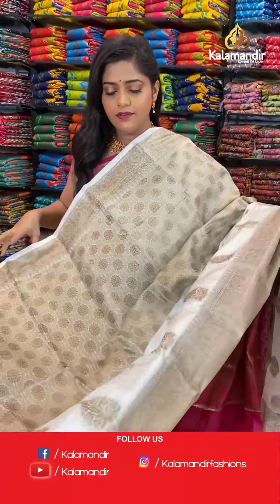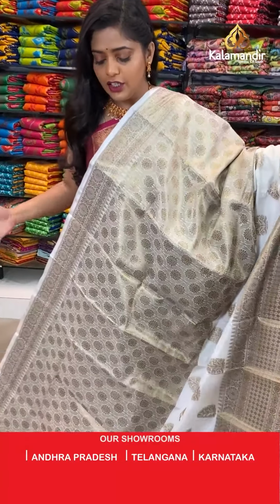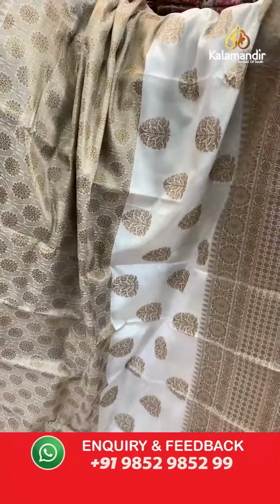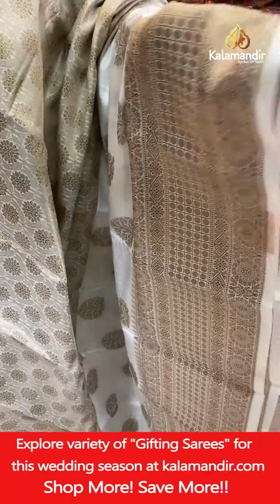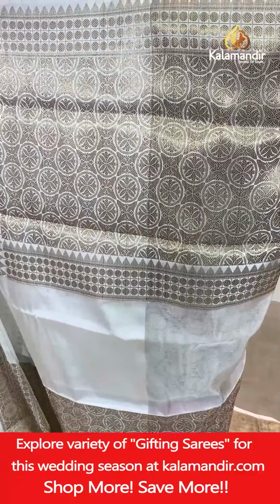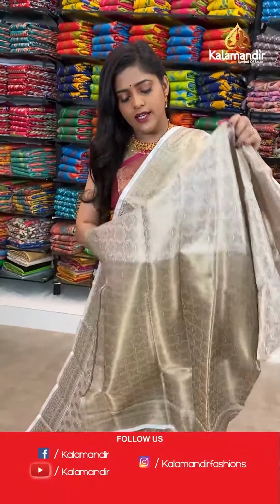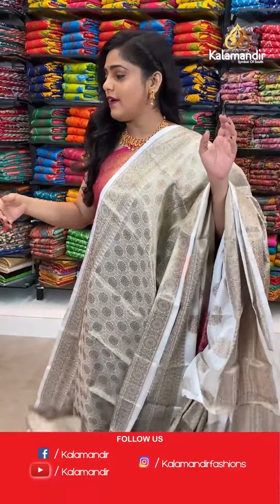And we have full zari weaving, gold zari weaving for the entire body here, leaving just the part in between that is going to be white with zari motifs. Rest all will be brocade pattern, including the border. And here is the pallu, that is brocade pattern, gold zari weaving and gold zari brocade pattern for the blouse piece to go along with this beautiful white and beige saree.